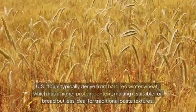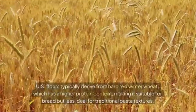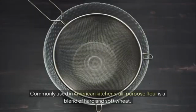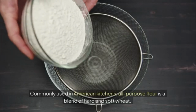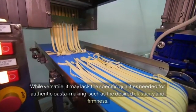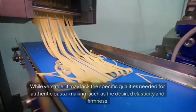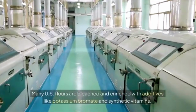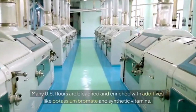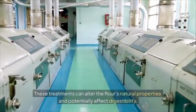US flours typically derive from hard red winter wheat, which has a higher protein content, making it suitable for bread but less ideal for traditional pasta textures. Commonly used in American kitchens, all-purpose flour is a blend of hard and soft wheat. While versatile, it may lack the specific qualities needed for authentic pasta making, such as the desired elasticity and firmness. Many US flours are bleached and enriched with additives like potassium bromate and synthetic vitamins. These treatments can alter the flour's natural properties and potentially affect digestibility.